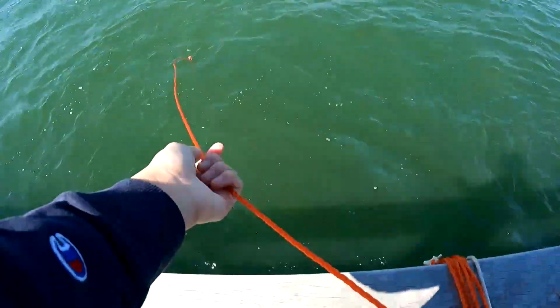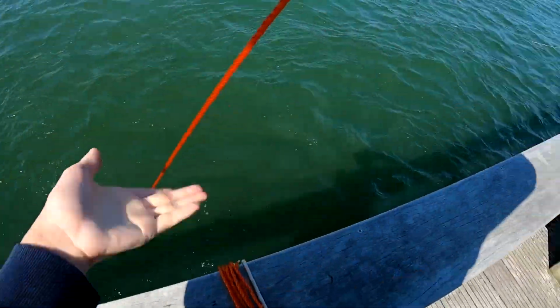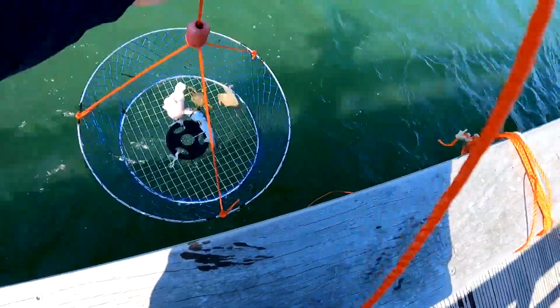Alright, so I caught one pregnant one off camera. Let's see. Oh, it's heavy. It's heavy. Oh, I see one. Damn it. It's so small. It was pregnant too.